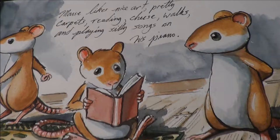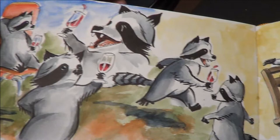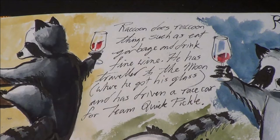Okay, so that's mouse. Here's his best friend, raccoon, lounging around, laughing, running. And he likes to climb up on things a lot. Precarious things. He got his wine from the moon people. I'll actually put some moon people in here later.